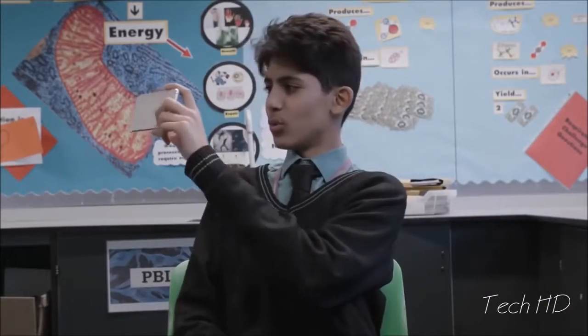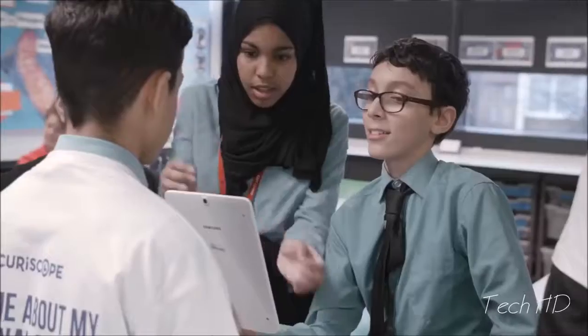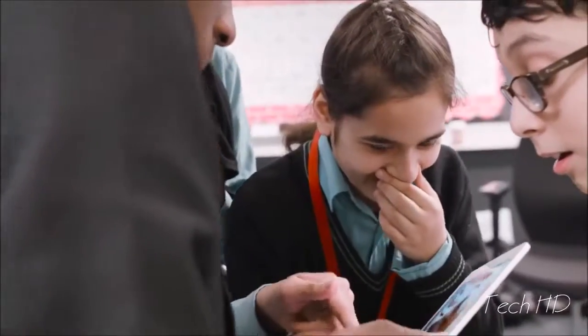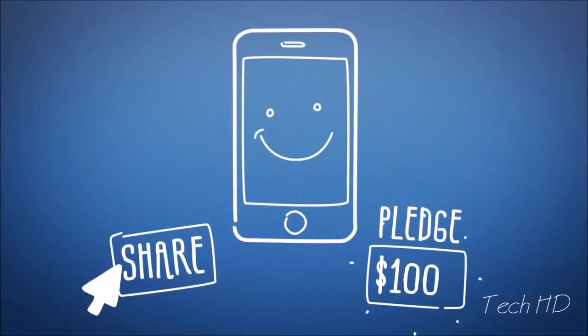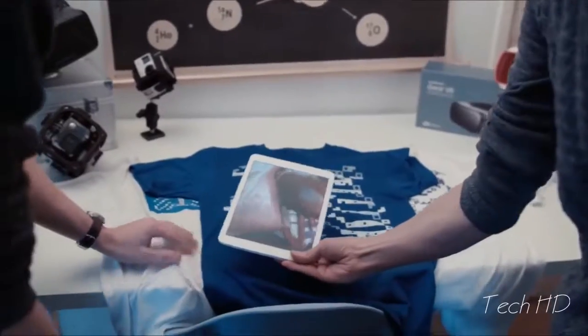But we think there's an opportunity to go a step further. Imagine you could show the benefits of exercise by visualizing how it affects the heart. Imagine you could show the benefits of diet by seeing how the body digests food. Oh my God! Help us exceed our goal so we can make all of this possible for everyone.